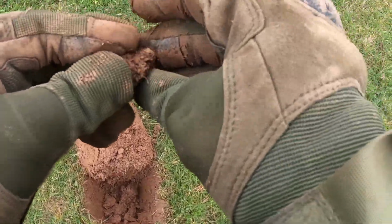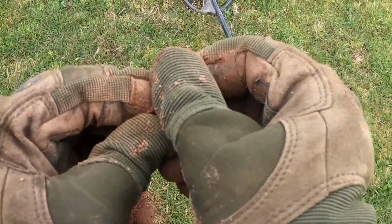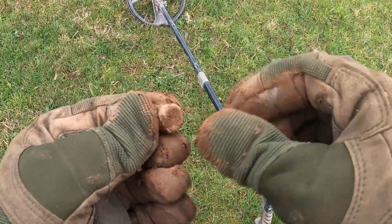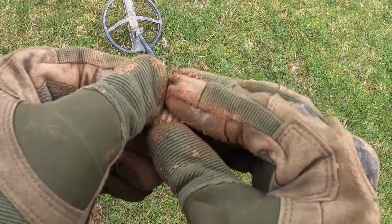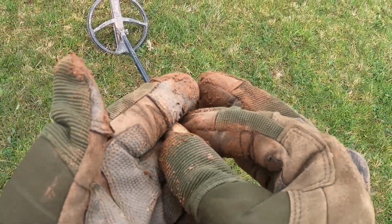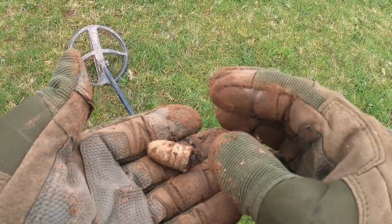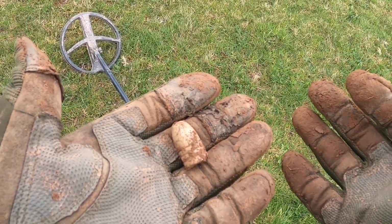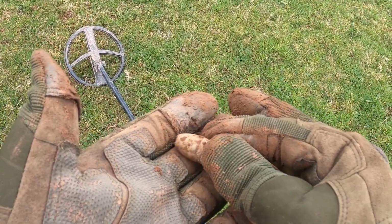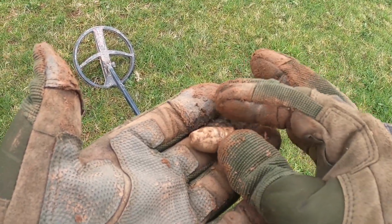Huh. Wow, check that bad boy out. Well, I'm very happy with that. That's a huge bullet. Okay, 3-ringer. That's massive. Okay, you wouldn't want to be hit by that. No idea what they would have used that for on these fields, but very cool.